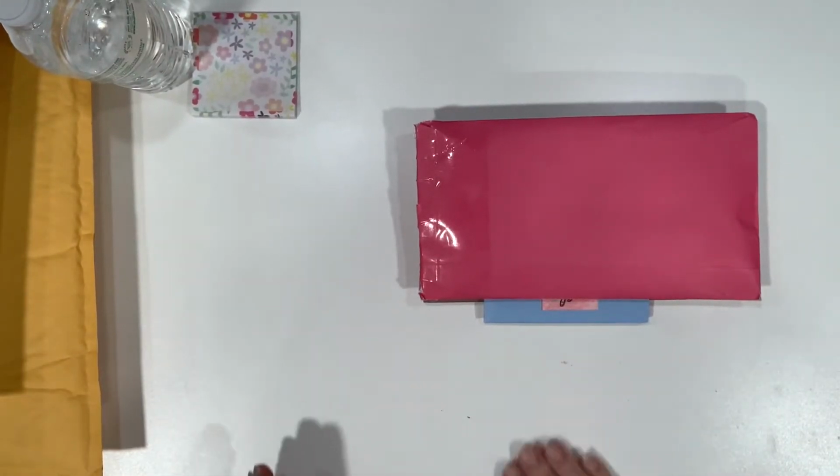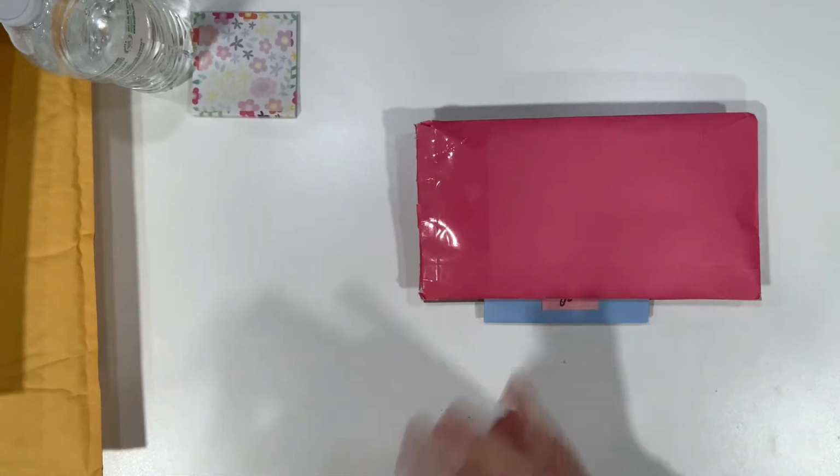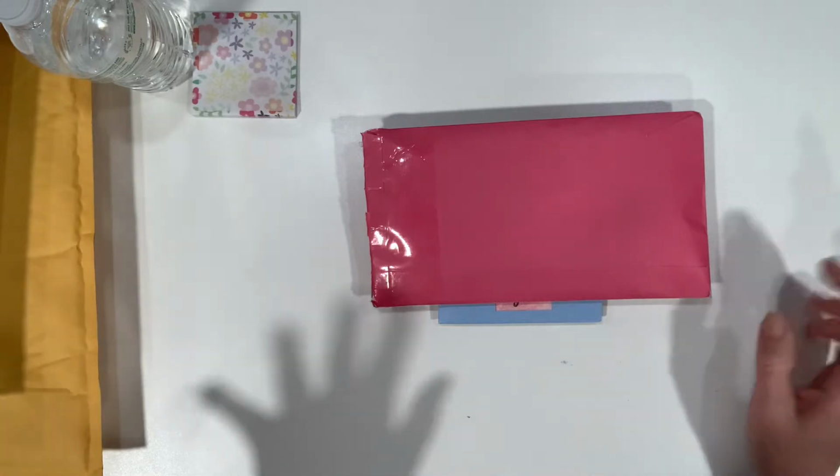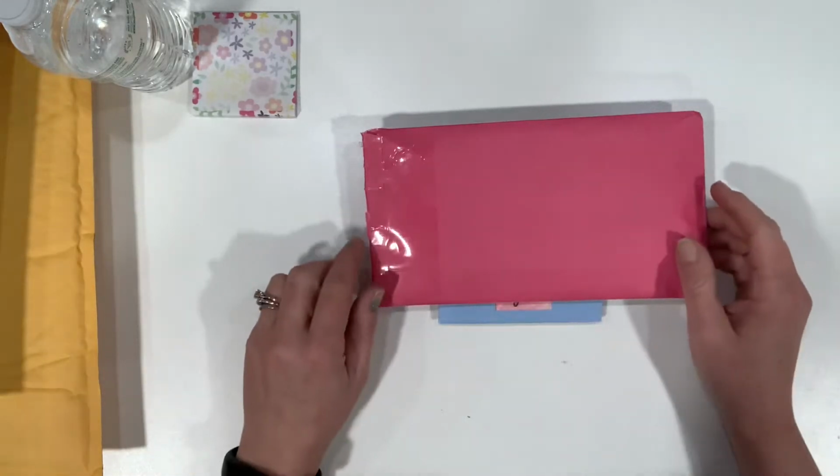All right, so today we have some more entries into the mini pocket letter swap and raffle. So let's get right to it. I have 4. I'm going to try and get all 4 of them in this video for you.